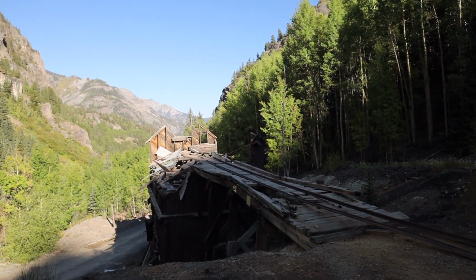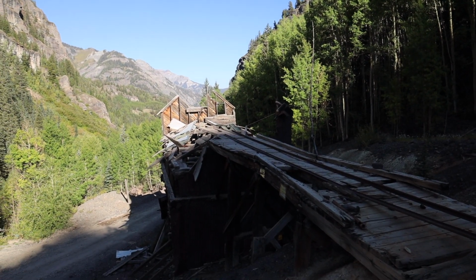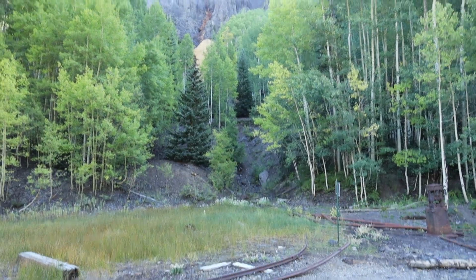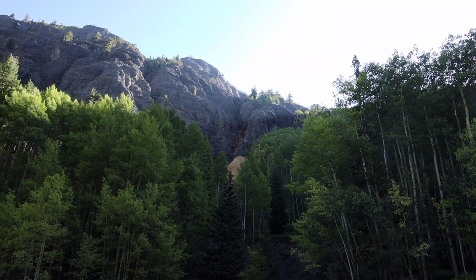Okay. So here we are at the Michael Breen Mine. This is the location where they would sort all of the stuff. You can see the railroad would come out. It looked like the mine was either right there or pretty high up. You can see kind of where the spoils are. A little narrow gauge railroad.